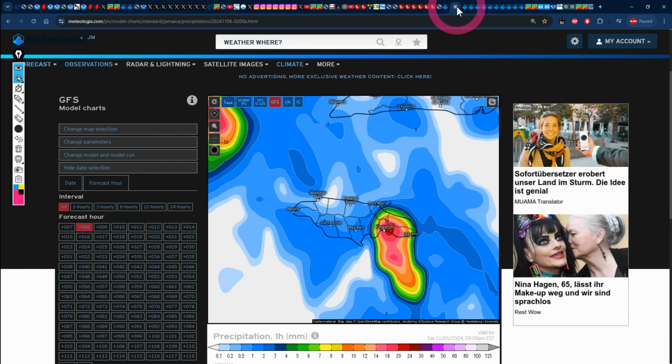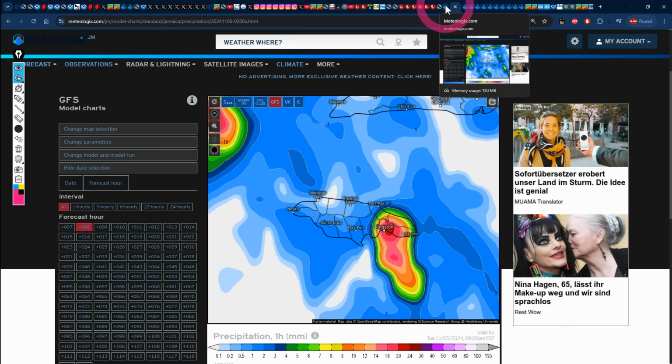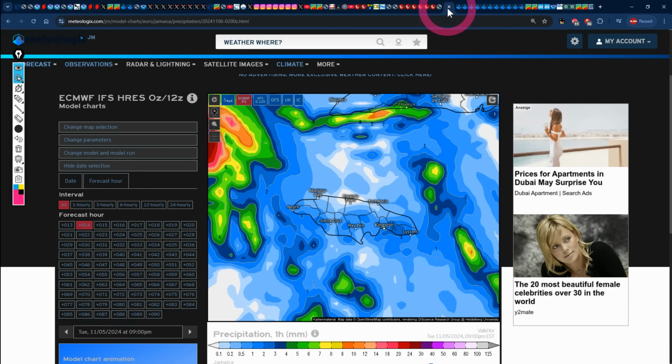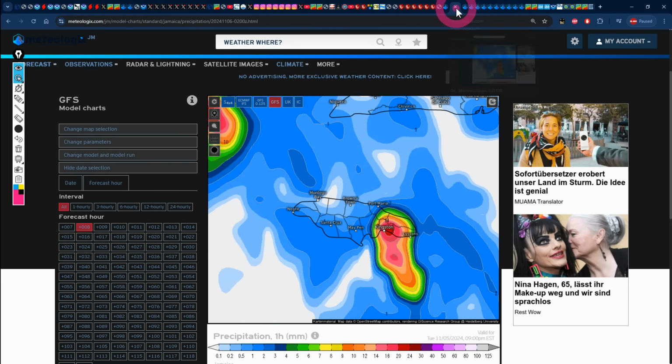Alright, so let's just take a look at the actual rainfall forecast maps now. This map from the Euro and this map from the GFS are valid for 9 p.m. tonight. We do see the Euro a bit more reserved, showing the lighter shades of blues, maybe some slightly darker shades of blues, especially across southern Jamaica. So anywhere from St. Thomas, Westward, Kingston, St. Andrew, St. Catherine, Clarendon, Manchester, St. Elizabeth, Westmoreland.